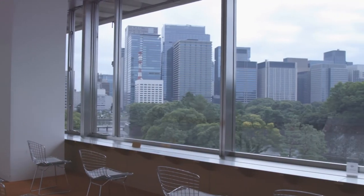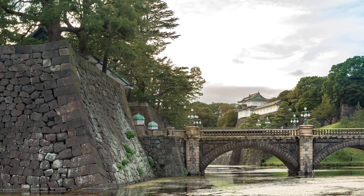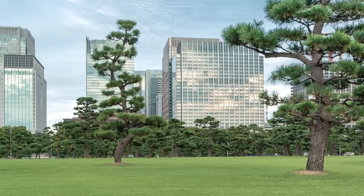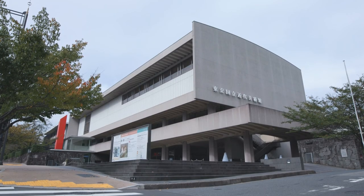You will find that many tourist spots are scattered around the area, and it is full of attractions such as the Imperial Palace and Kitanomaru Park. After visiting the museum, you can also enjoy sightseeing courses such as walking around the Imperial Palace and shopping in Marunouchi. Please make sure to stop by when you come to Japan.